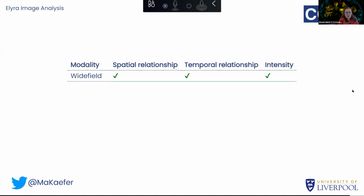Couple of words on Elyra image analysis. If you do wide field imaging, you can definitely quantitate spatial relationships, temporal relationships, and intensities. On TIRF, that also applies. The intensity, though, you probably have to qualify.